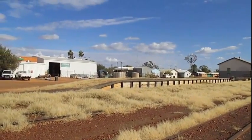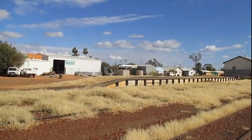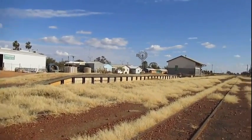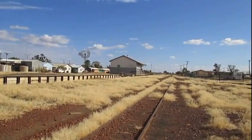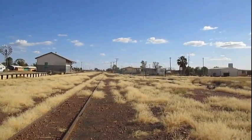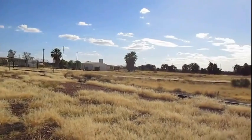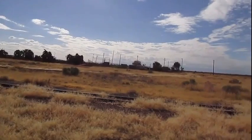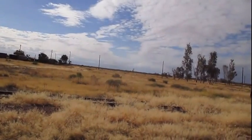There's the remainder of the Quilpie railway station, which actually only has the platform. And looking towards what was the end of the line, must have been a good shed. This line has not been used for many years, and that's part of the turning triangle and the cattle yards, holding pens.